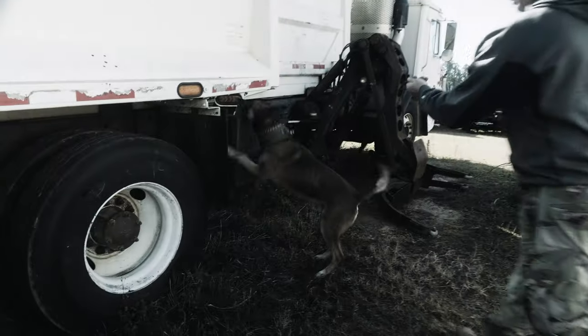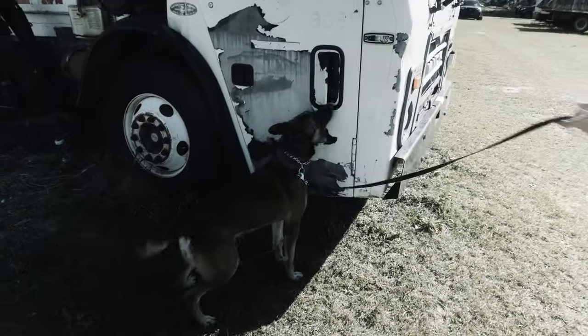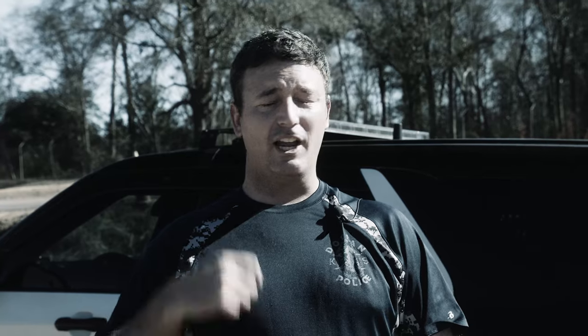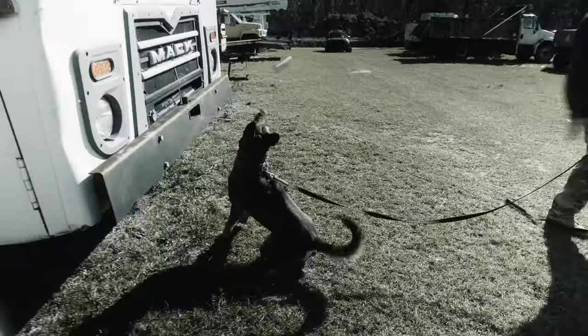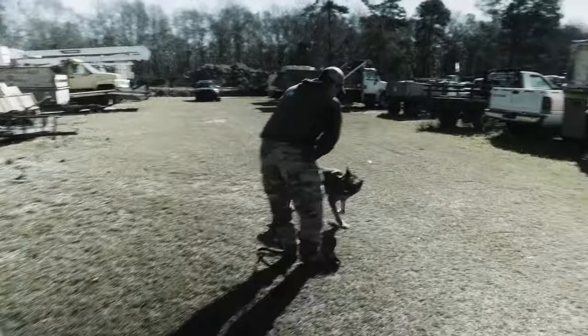When our dogs reach source and have found their objective, they do a passive indication, which is they either enter a sit or lay down. And then we give them exactly what they want. They want their toy. They work for their toy, and we give it to them. Yeah, bud.